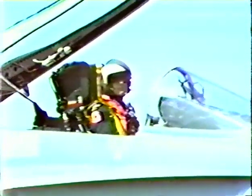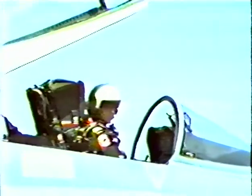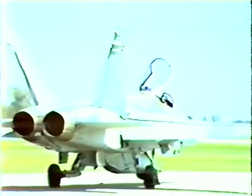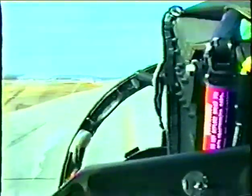15, taxi. Good taxi for runway 33, and you can taxi out uniform, turn left onto a Romeo taxi, and then a right turn on Victor. Okay, getting ready for takeoff.